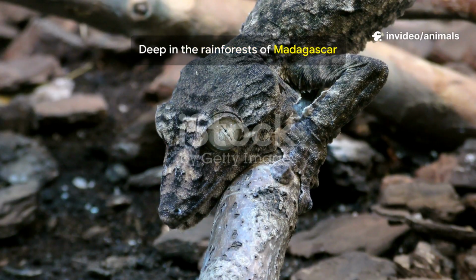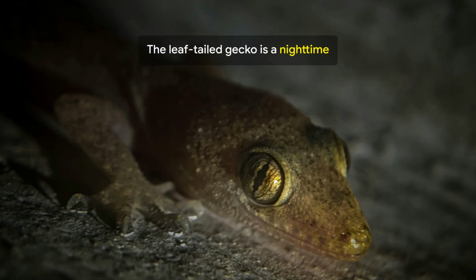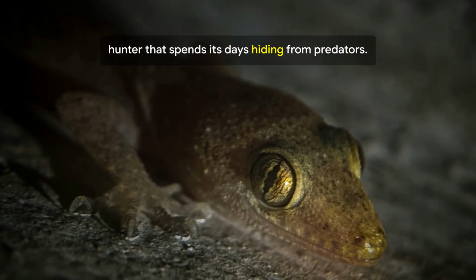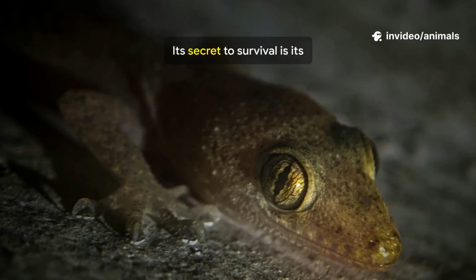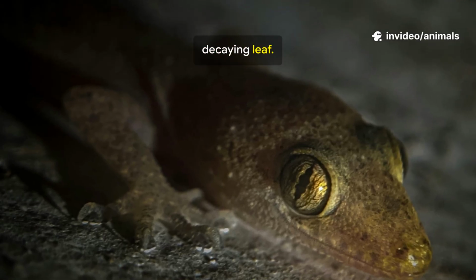Deep in the rainforests of Madagascar lives a lizard that has taken camouflage to an artistic level. The leaf-tailed gecko is a nighttime hunter that spends its days hiding from predators. Its secret to survival is its incredible ability to mimic a dead, decaying leaf.